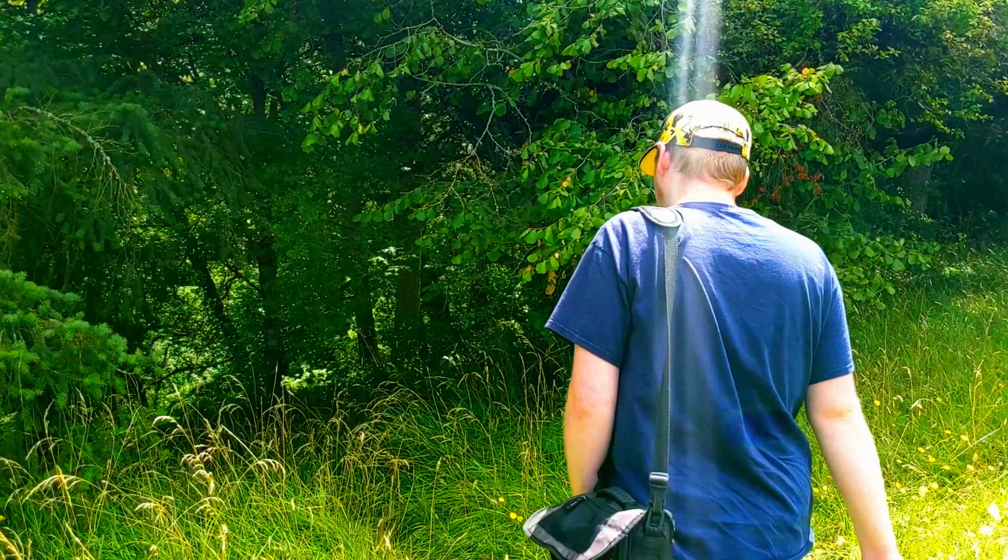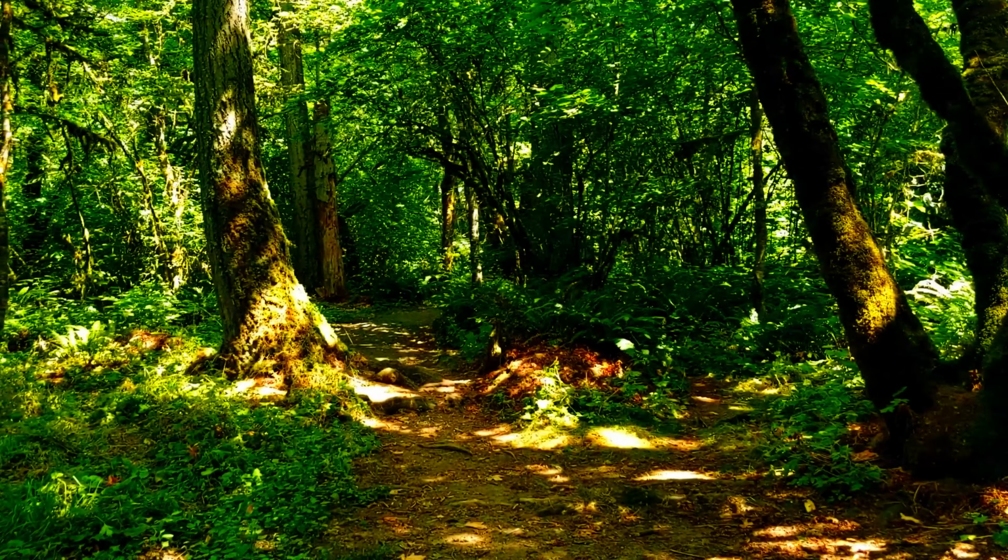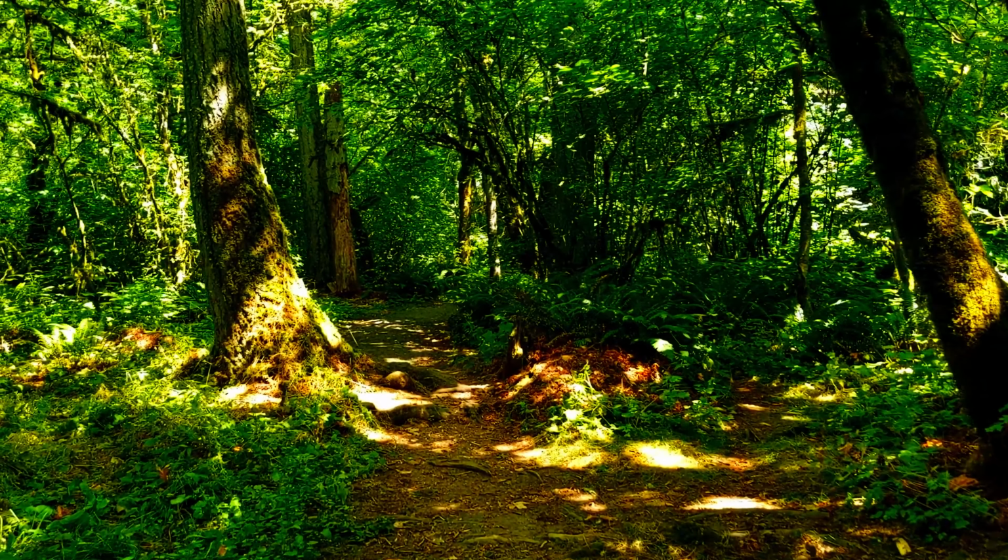We begin our trek into the woods. A stark change from the golden fields surrounding the parking area.